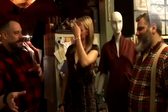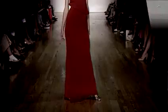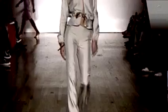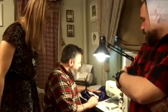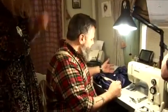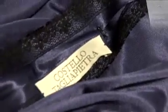I think we work in a different way. Although we work with references, we don't really work with direct references. A lot of times we'll start off with ideas in pattern making and then let that branch off into a larger idea. One of our hallmarks is we use these beautiful vintage lace trims that we find. It's kind of like a hidden luxury.